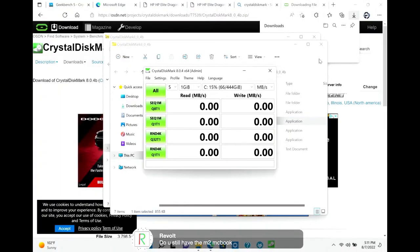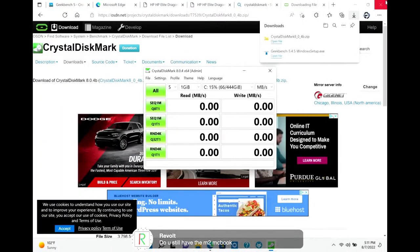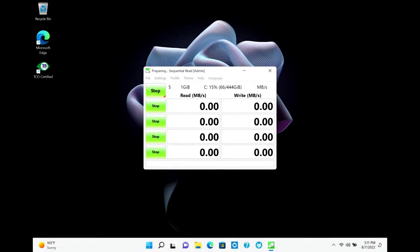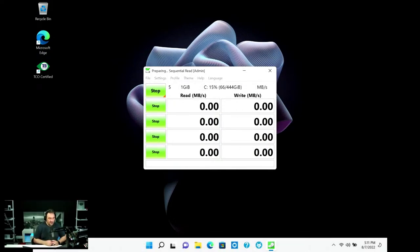And let's close all this stuff. Let's say yes to that. So this is a 512 gigabyte SSD. And let's see, we'll know right away. We'll know right away if it's Gen 3 or Gen 4. We'll see. I think the next MacBook will be the one. We'll see. Yeah, this is Gen 4.